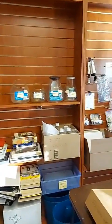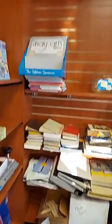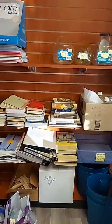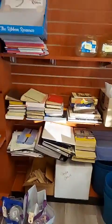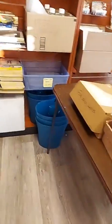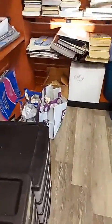Before we get to those, I just wanted to show you this whole section right here is all free merchandise. I'm not going to take any requests for any of this. This is all strictly first come, first served because it's free, but I have magazines, I have more books, I have catalogs. I just have a variety of things here, so come by and check out our free wall and help yourself to that.